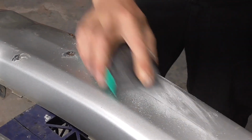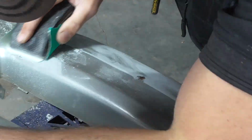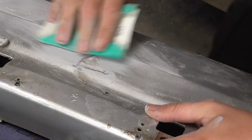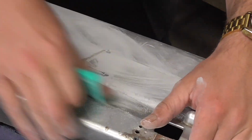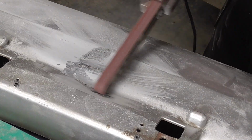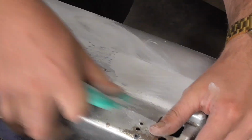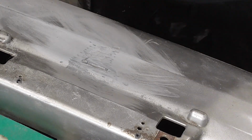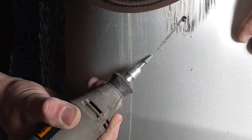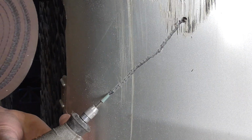Once all resin has dried, it's time to sand the entire bumper before filling, priming and painting. Here I'm creating a channel over the repaired crack. This gives me an area to put the filler into so I can make a smooth repair.